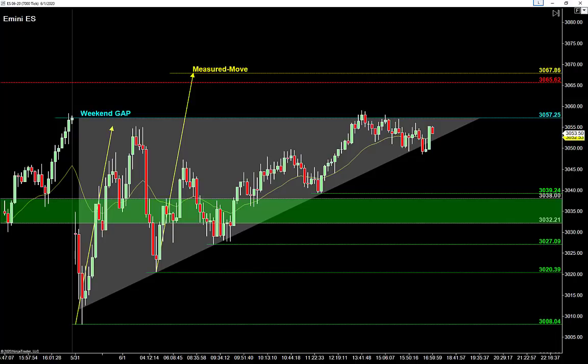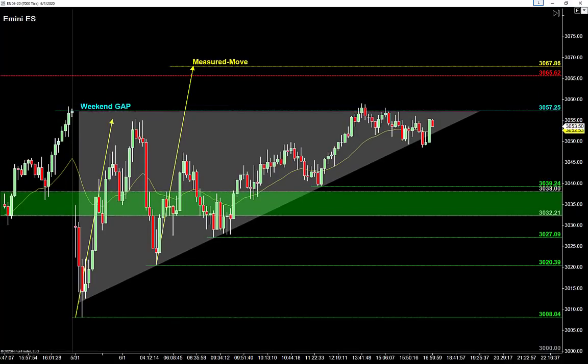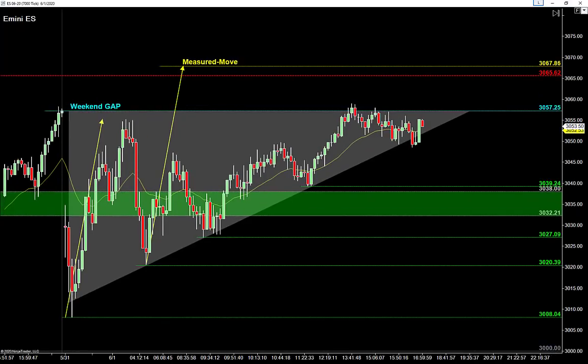In fact, I'm going to leave that gap on there. Don't be surprised if that gap at 57 and a quarter is a magnet for us for the rest of this week. We oftentimes see these weekend gaps become very sticky magnets. So we know the bulls have control. We know momentum is bullish.